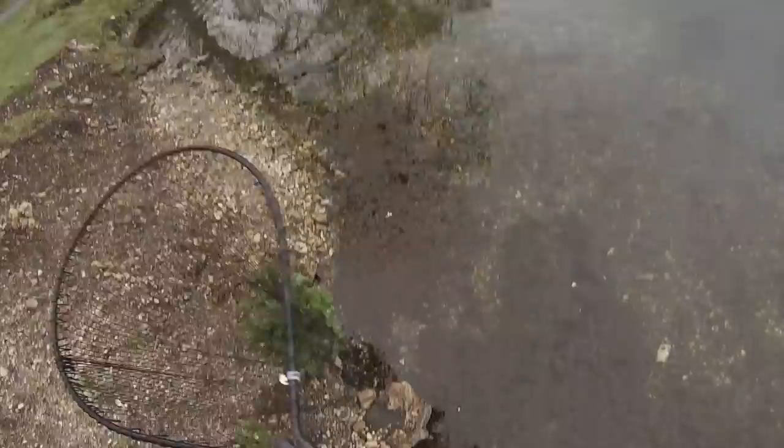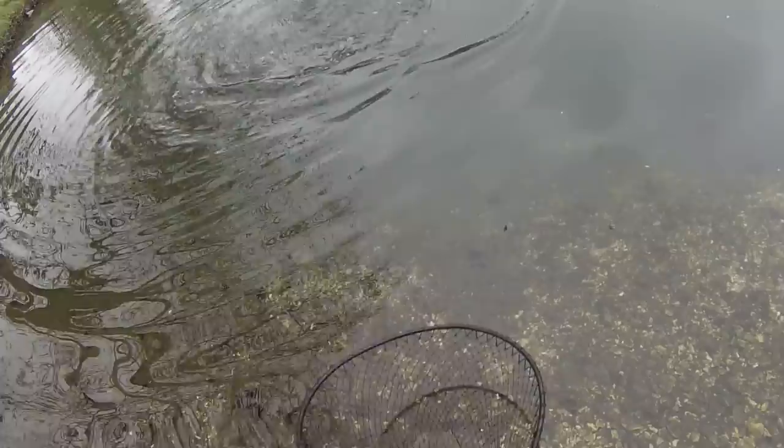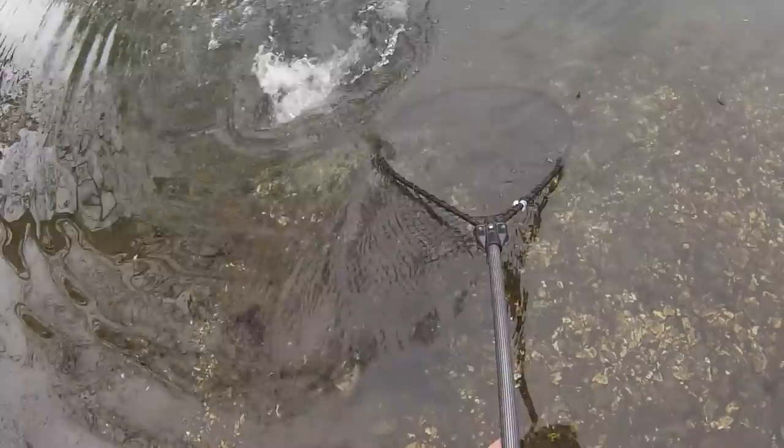I don't know what Nigel feeds them on, but I was talking to him just then. He said there's 1,800 fish in that pond, but some will go to £20. Yeah, well, he knows what he's doing, doesn't he? That is a chunky one.